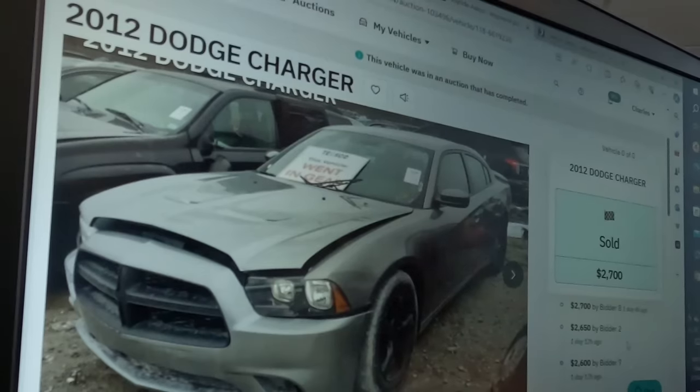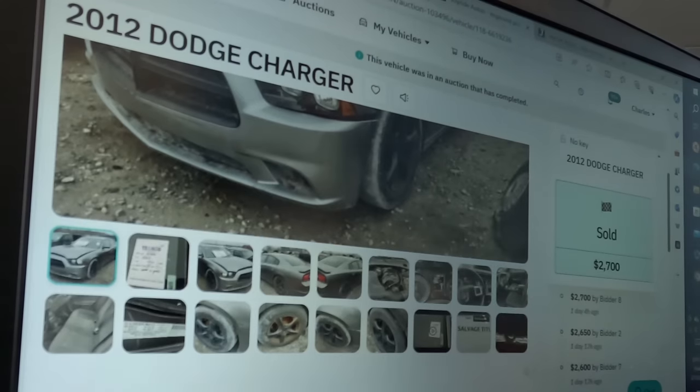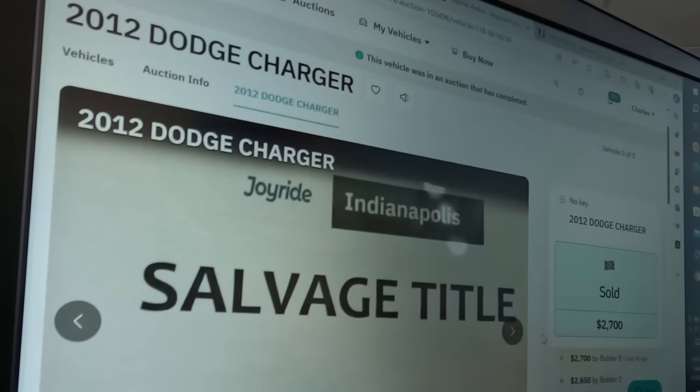The Charger, it went for $2,700 plus auction fees, so $3,000. But it has a rebuilt or a salvage title, so there's a little bit of paperwork that's gonna have to be done with that. But it runs and drives. It has some scrapes on it. I'd say okay deal. Not a great deal, but okay. I'm surprised that these cars are going for this price during tax season.